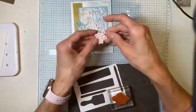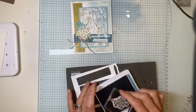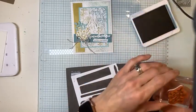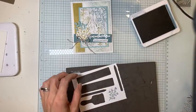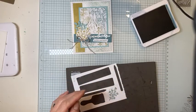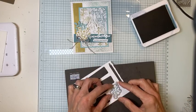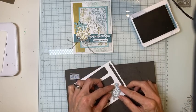Okay, we don't want coral. We're going to try Lost Lagoon, because it's kind of that pop of color, right? Let's see what that looks like. Backwards, upside down.